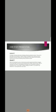Now we have a case study of postpartum hemorrhage. Subject: a 33-year-old female delivered a baby boy following a cesarean section. This was her third baby, and she had two female children through previous C-sections. During her antenatal checkup, she was diagnosed with placenta previa. The patient started having excessive bleeding during the C-section. Placenta previa means the baby's placenta covers the mother's cervix.